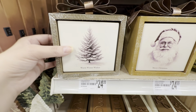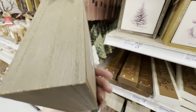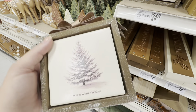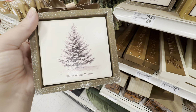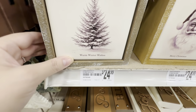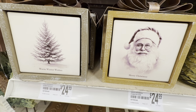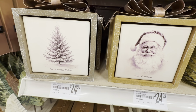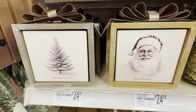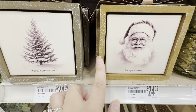These little tabletop pictures are really cute too. They're quite hefty, substantial looking and feeling. So you have the metal copper bow at the top and the wood block, and that's a tile on the inside. $24.99 for these. Yeah, it's a ceramic tile in there. That one's gonna say warm winter wishes with the tree and Merry Christmas with the Santa. I do like that kind of old-fashioned, almost sketched look for these images. I think they're really pretty. This one also is more of like an olive green, and this one is almost like a mustard color.